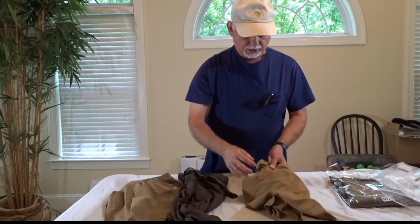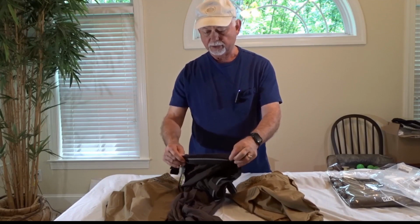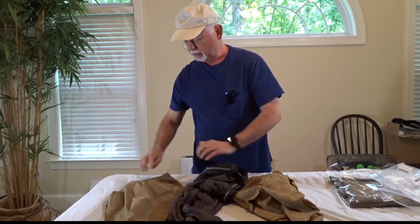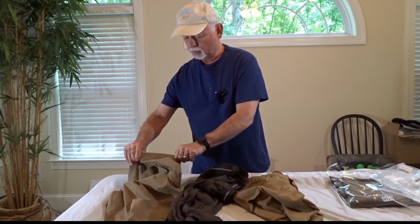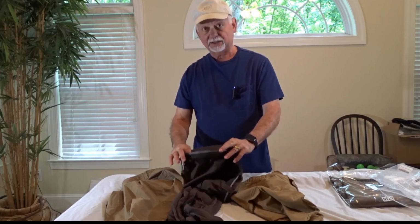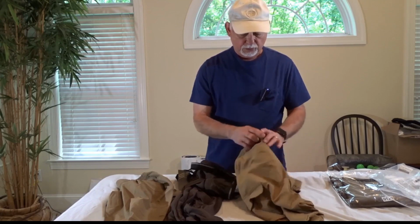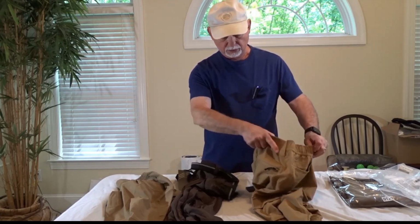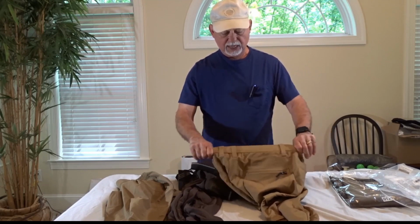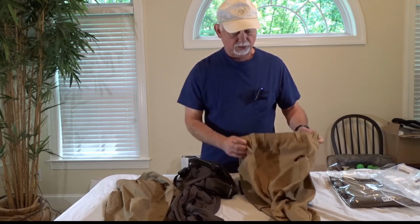Okay, we got some elastic. There was also elastic on the TBYs, and it is quite a bit stretchier and stronger. Wow, a lot stronger than the stuff on the Padollas. These have elastic that goes all the way around, and it's not very strong. The difference is pretty marked between these two.